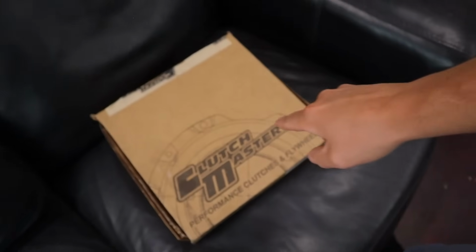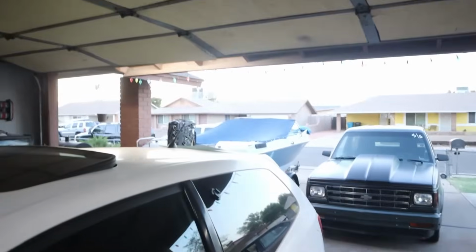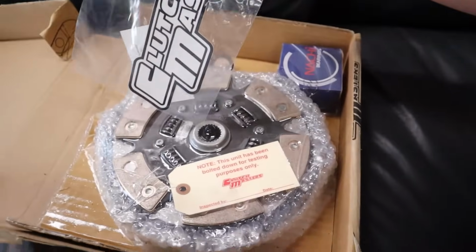We're going to be working in the garage today. I need to put a new clutch in it, so this is exciting. I was kind of waiting for the sun to go down so it'd be a little cooler outside. Dude, the last couple of days it has been like 118 degrees here. It's been ridiculous.